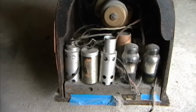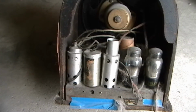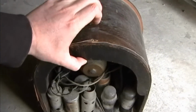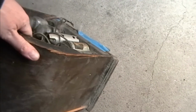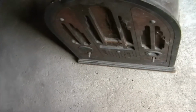On the other hand, it was the last Atwater Kent they ever made, so it has some historical significance and certainly some value. But like I said, it's a bit beat up, some veneer loss, some cracking. That doesn't bother me too much because it's on the back. That can be glued up. Not a big deal. Plus it's kind of cheap veneer anyway, so it's not too bad.